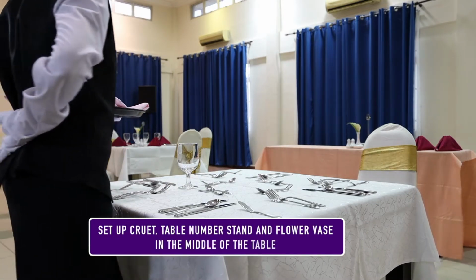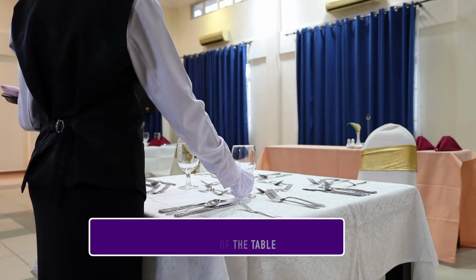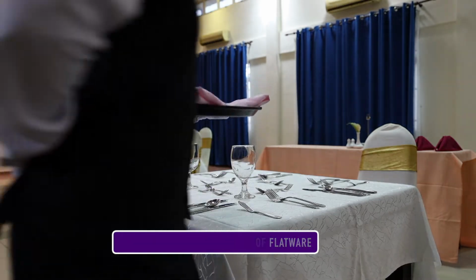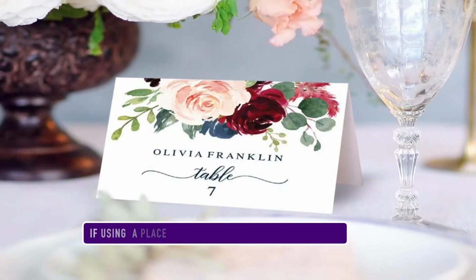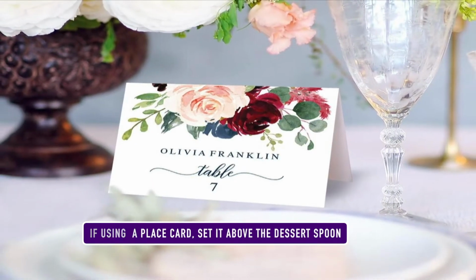Set up the table number stand and flower vase in the middle of the table. Place a napkin in the middle of the flatware. If you're using a place card, set it above the dessert spoon.